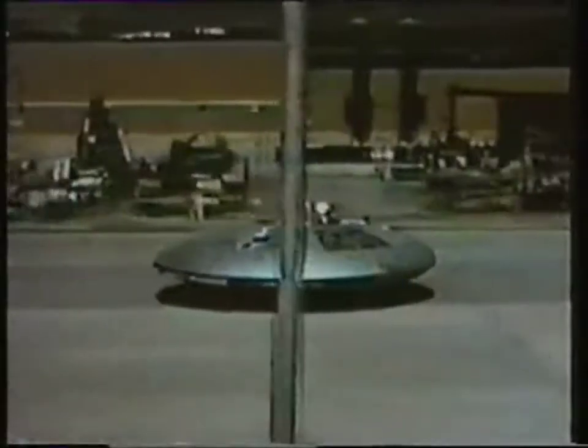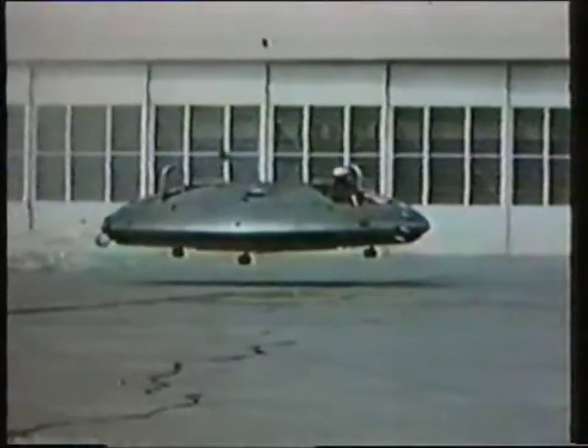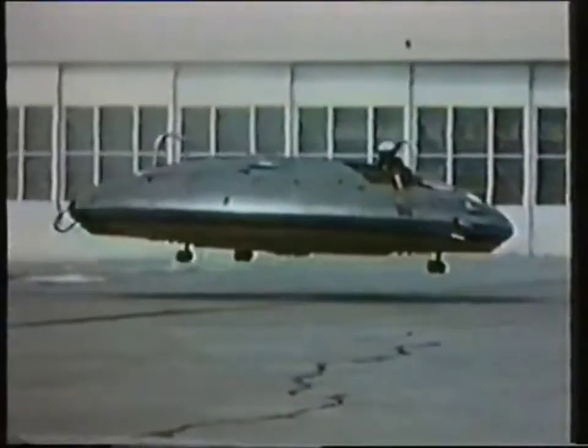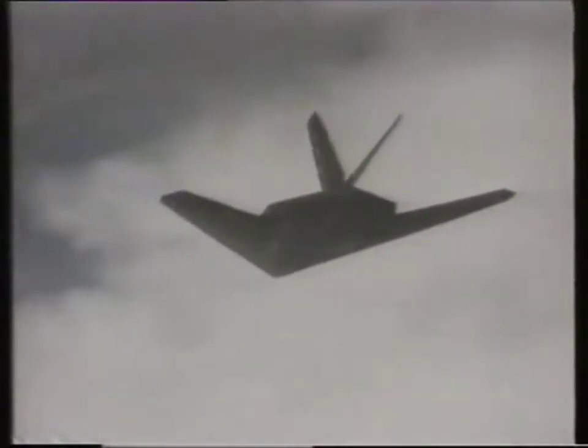Certainly the American military have been testing saucer-shaped craft. This top-secret research film from the 60s has just come to light. But even after nearly 30 years, the security services still refuse to talk about it. More recently, work on so-called black projects has been carried out at Area 51, including the stealth aircraft and strategic defense initiative weapons to be used in outer space.